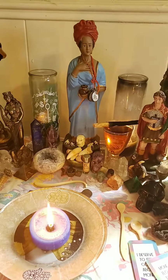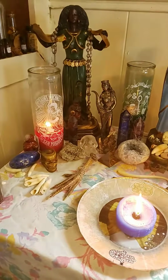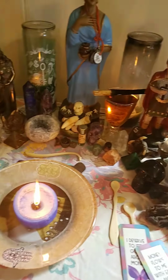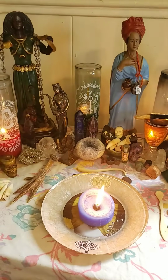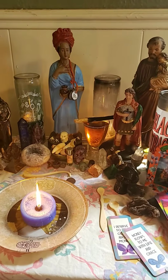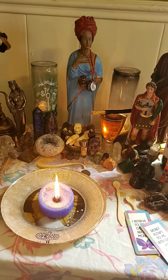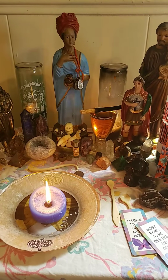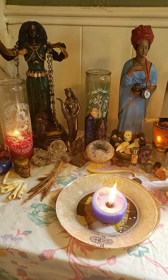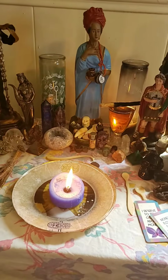So yeah, I hope that was a quick little tour of what's typically on my altar. I do change it a little bit once in a while. The 3 statues remain the same. I have other altars for other Orisha that I work with and other spirits that I work with. But this is my working altar where I do all of my work for my clients.